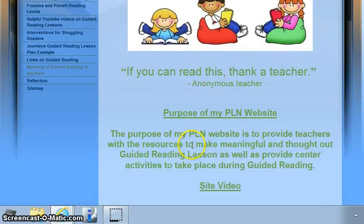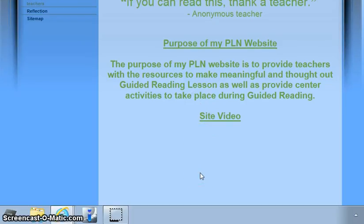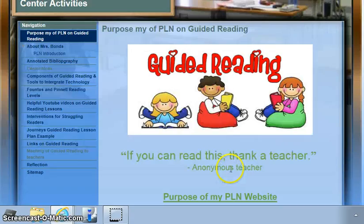And then it says, the purpose of my PLN website. The purpose of my PLN website is to provide teachers with the resources to make meaningful and thought out guided reading lessons, as well as provide center activities to take place during guided reading. And then you'll see below that my site video, which I'm creating, will be posted right here.